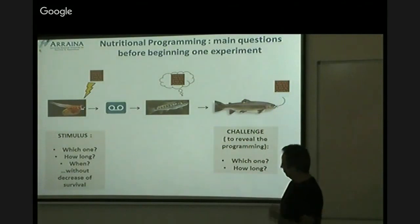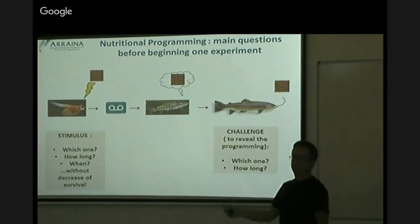Even with nutrients, you can have different types of nutrients. You can use, for example, a plant-based diet or specific nutrients such as carbohydrate or methionine, which can also be very interesting. But you can also use stimuli linked to the environment, to hypoxia, to temperature, to many things like this. The second question is, how long do you have to do this stimulus? Short? Long? You have to test this. And when is also very important.